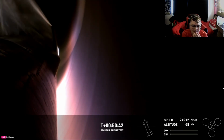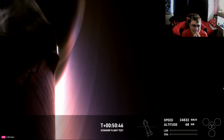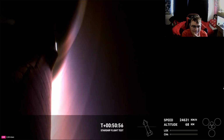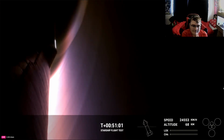Man, look at those tip vortices on the aft flaps. Pausing to just take in this incredible new view that we're seeing. We did get a similar view in Flight 3, but again, the vehicle did lose a little bit of its attitude control, and this is a very stable view. This is great. This is exactly what we want, and we are hearing that we're getting expected call-outs.